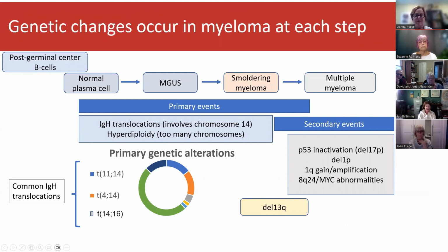Actually, I will inflict upon you a little bit more information about the genetic changes because you may have been told this about your myeloma by your physician. So I've shown at the top here those phases of normal plasma cells, MGUS, smoldering, multiple myeloma. So by the MGUS or immortalization phase, the primary genetic events have already occurred. And there's two main classes. Either one can lead to an immortalized plasma cell. About half of patients, there's an exchange of genetic material between chromosome 14 and another partner. And you can see the common partners at the bottom left, translocation 11;14, 4;14, and 14;16.